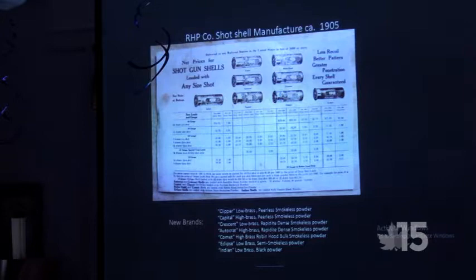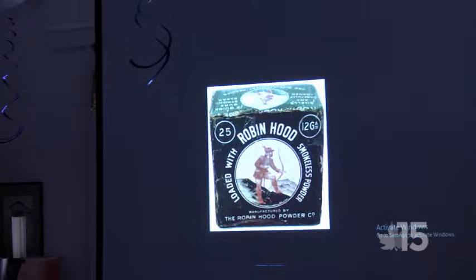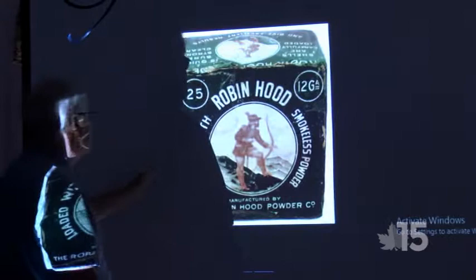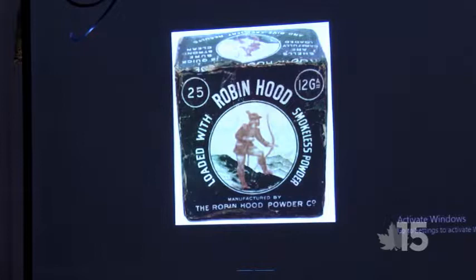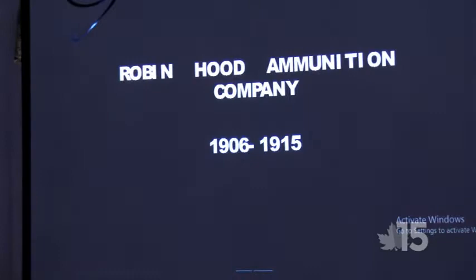And so here are some examples of the Robin Hood powder. This is the Robin Hood, one of the earliest types of boxes that we have. Okay, Robin Hood Powder Company. This is the type, remember I told you, that was imported from England. This is the one that got around the cartridge conglomerates' boycott or blockade or whatever you want to call it.